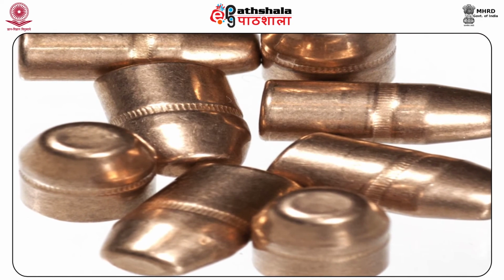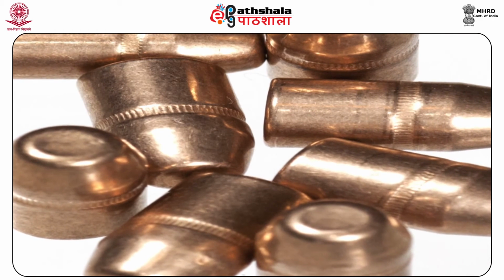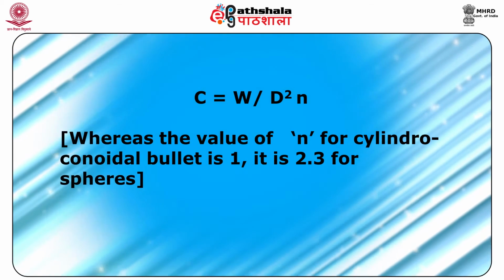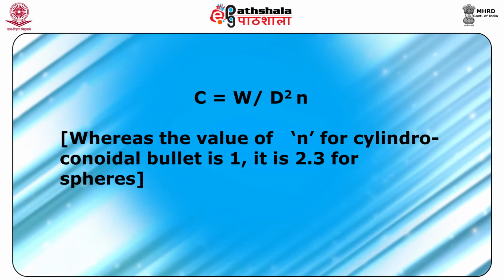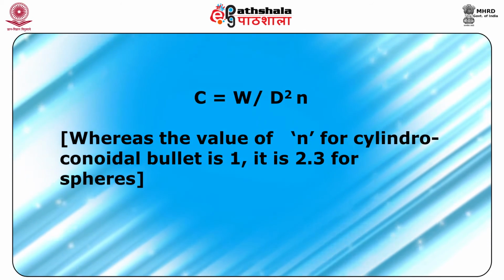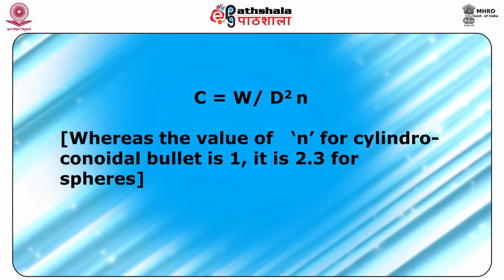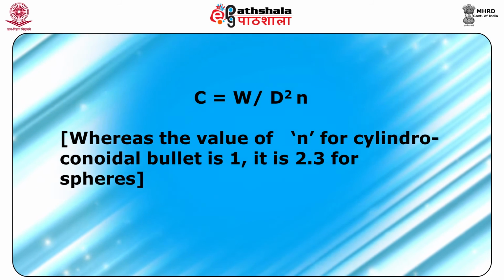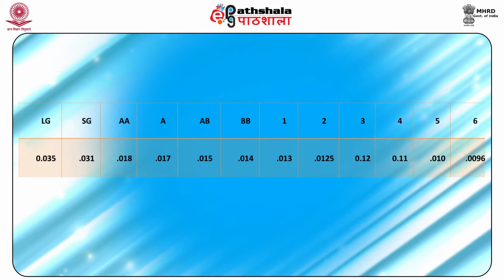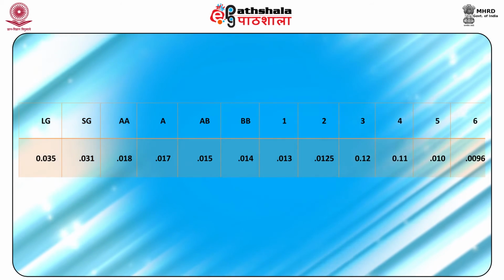Another factor is poor form factor. The shotgun projectiles are mostly spherical in nature. They are notoriously poor in retaining the velocities. The ballistic coefficient, which measures the ability of a projectile to retain the velocity, as seen already, is given by C is equal to W by D square N, where the value of N for a cylindro-conoidal bullet is 1. It is 2.3 for spheres. Here is a chart showing ballistic coefficient for the various shot sizes.